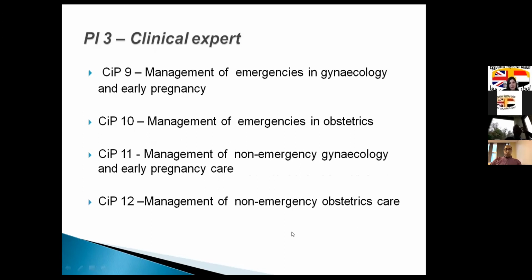PI3 is a clinical expert. CiP 9, management of emergencies in gynae and early pregnancy. So all your management of gynae cases and early pregnancy, like ectopic, miscarriage, any emergency or early pregnancy, you can put under the management of emergency. CiP 10, management of emergencies in obstetrics: all your obstetric management, starting from cesarean sections, emergency sections, or emergency management of PPH or shoulder dystocia, all of these come under the emergencies. CiP 11, management of non-emergency gynecology and early pregnancy.